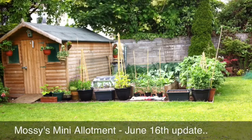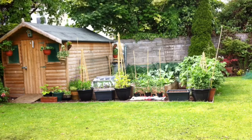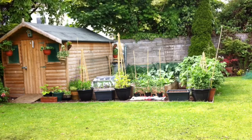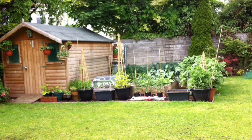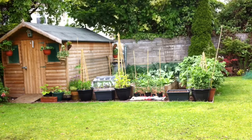So good afternoon. Another quick tour of Mossy's mini allotment. It's been just over 2 weeks since I did an update on the 1st of June, and I think we probably had the hottest weather this year and probably the wettest weather this year in that 2 weeks, so it's had an interesting effect on the plot.